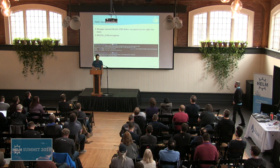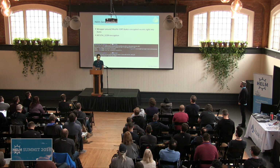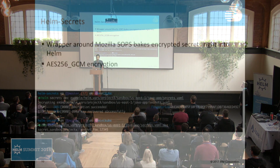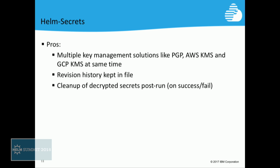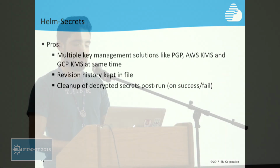So a couple more intermediate solutions. Helm Secrets is a plugin that works as a thin wrapper around Mozilla SOPS, secret operations. It encrypts and decrypts via CLI. A couple of pros: you can use multiple key management solutions, and there's revision history. Of course, it's stored in Git, but it's also stored within the file. And after you run, the decrypted secrets are manually or automatically cleared out of your deployment.